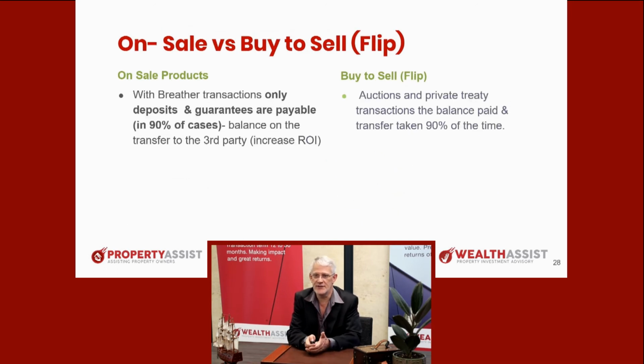Then this is a place where you now have to put a bit of the thinking cap on. I want you to understand the compound part of the flips that you're doing compared to the compound part of our on-sale product. In the situation where we have an on-sale product, any of our transactions, breather transactions as we call them, that means those that you're probably going to take transfer of, in those cases, as we said, 90% of the time you have a simultaneous transfer.